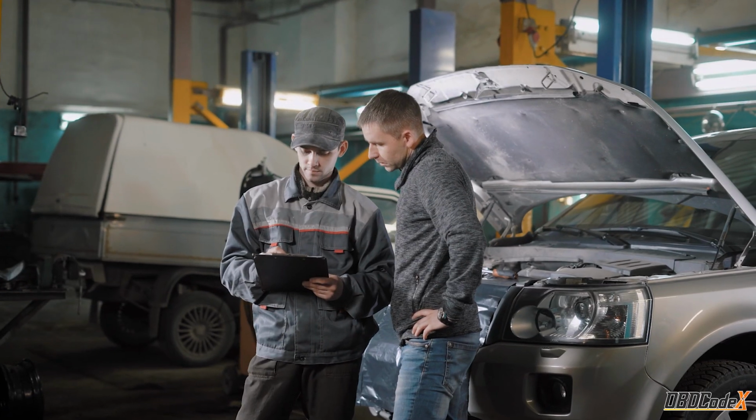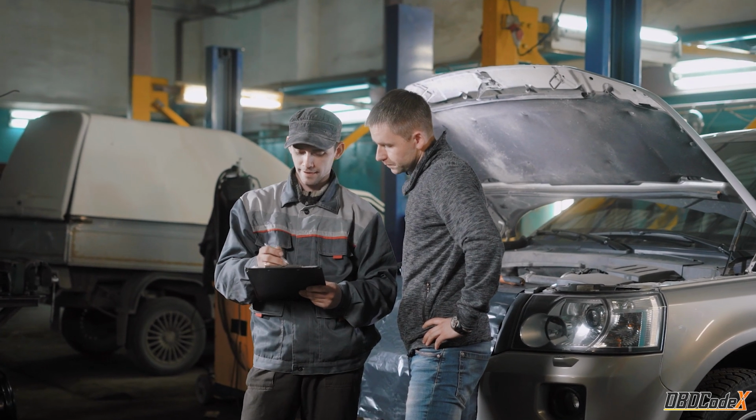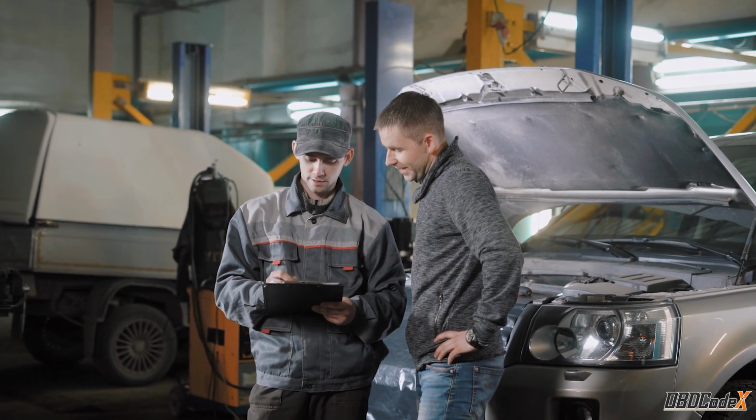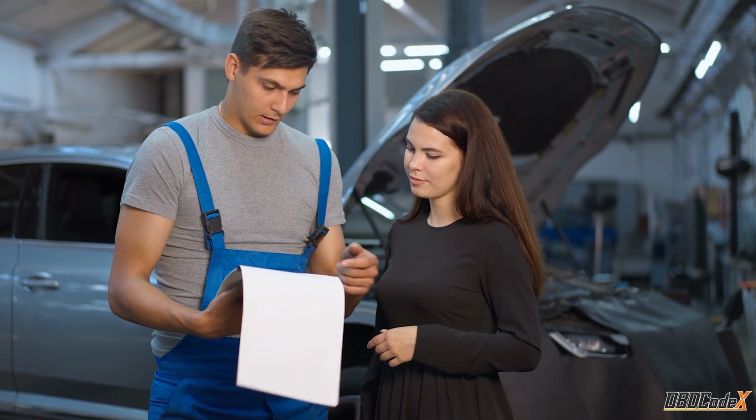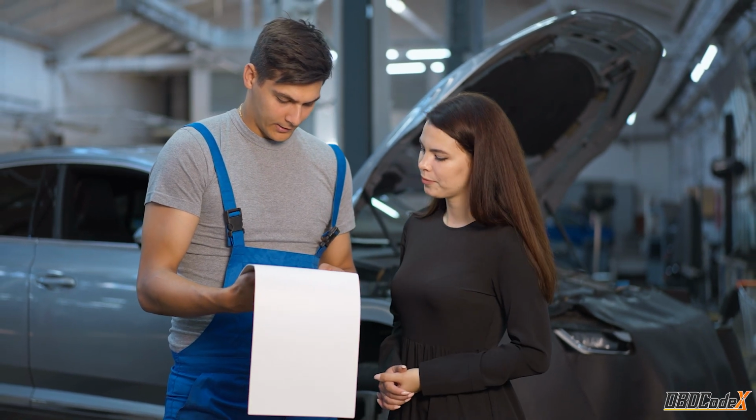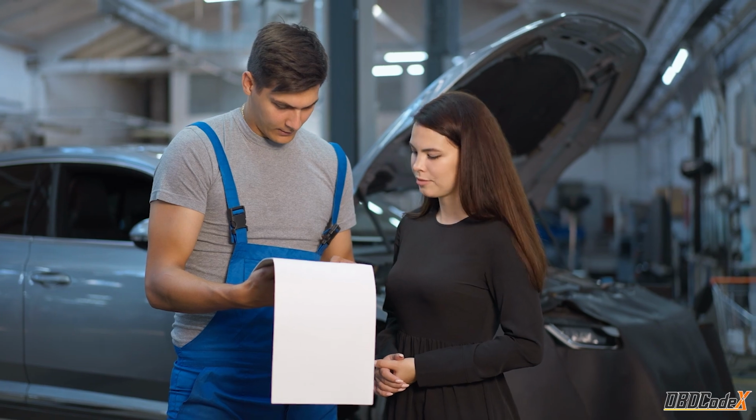Remember, if you're unsure about how to fix the P0011 code or any other engine issue, seek help from a certified mechanic. They have the tools and experience to diagnose and fix the issue. Don't hesitate to reach out for help.